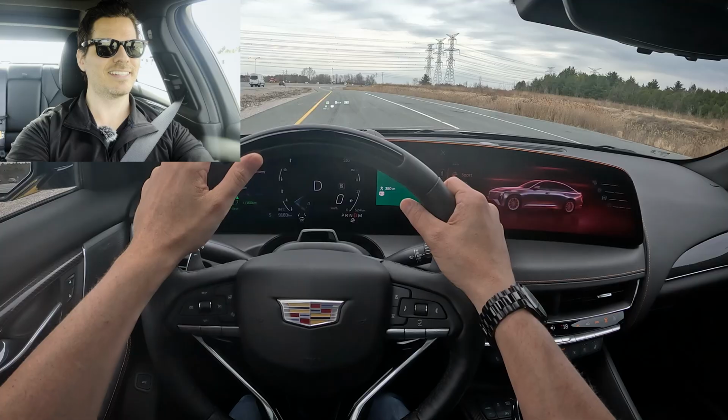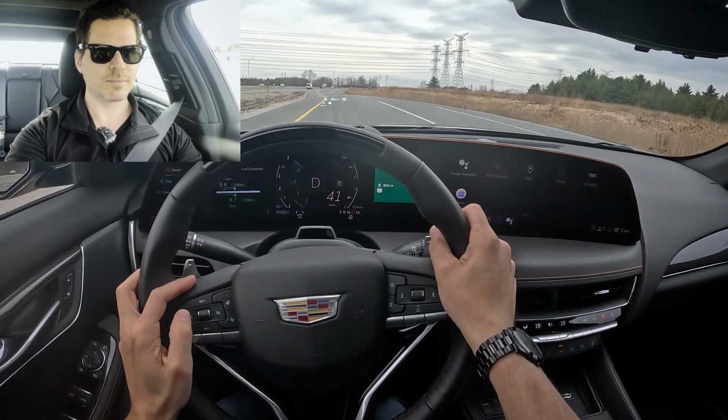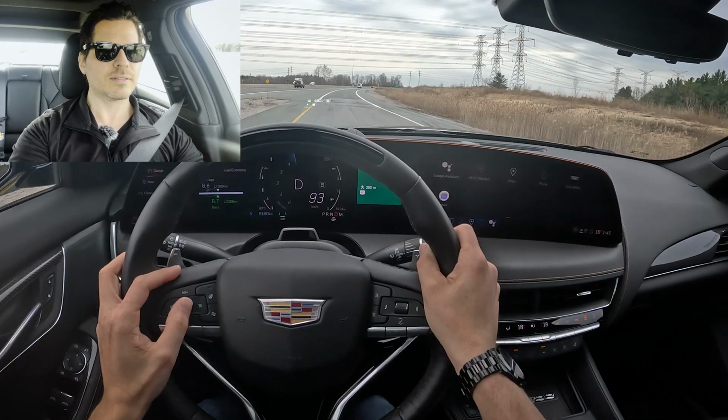So let's go up to highway speed, shifting into sport mode. We'll go in 3, 2, launch control, 1. 100. Not bad. Not bad at all.